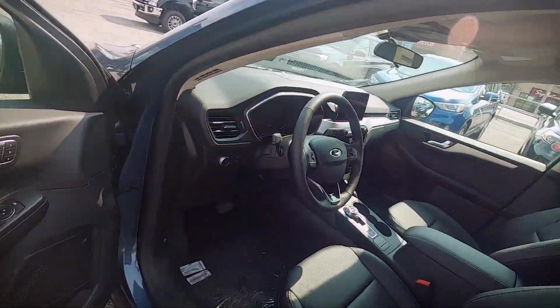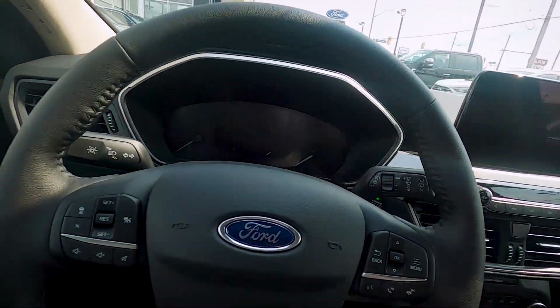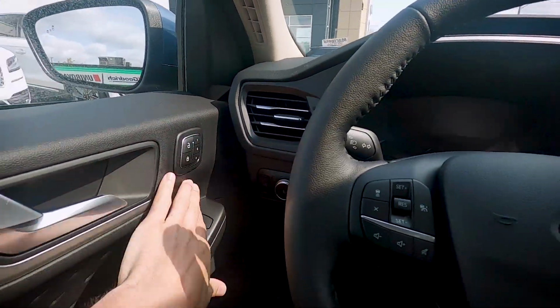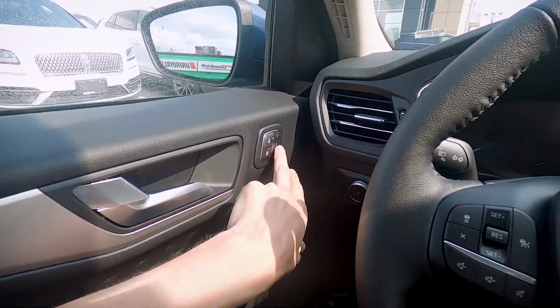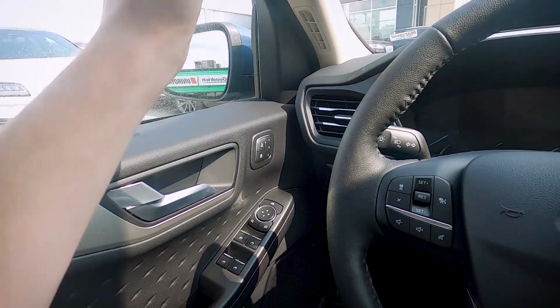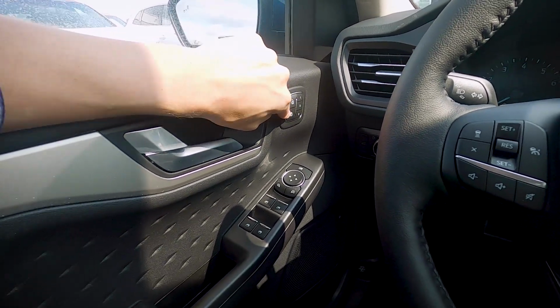Now, when it comes to the front seat of this thing, let's hop on in and take a quick peek. All right, a couple things to point out right from the get-go. Taking a peek at the left-hand side, in the SEL trim level and above, we've got the ability to have seat memory buttons. That's really good if you've got a number of different people driving this vehicle, because we can remember up to 3 individual seat settings.